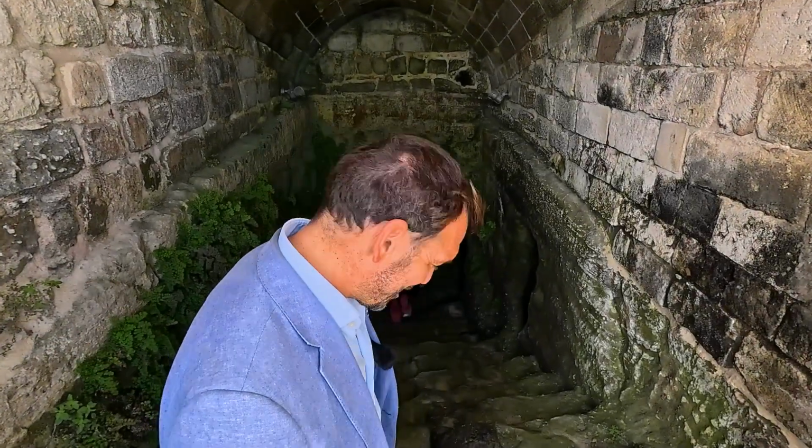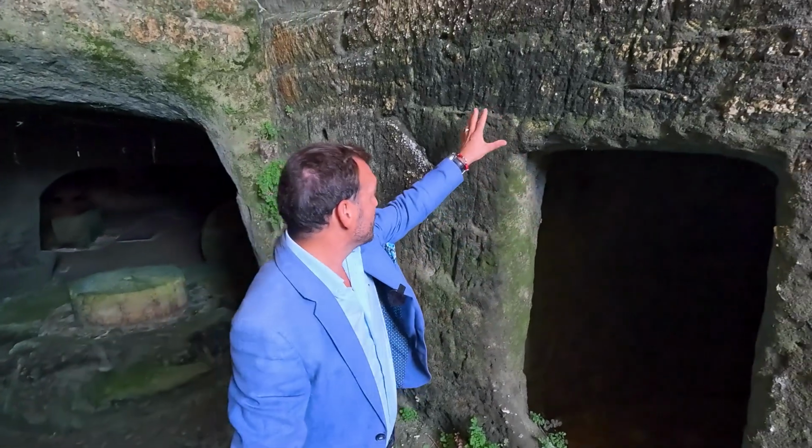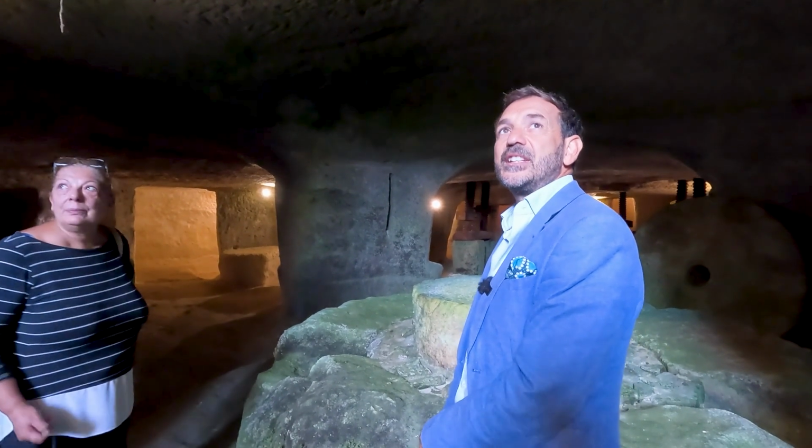Mind the steps. So we come across these cells as we're going down the stairs. We'll explain what they are, but they're very close to the surface. But just like the crypt, it's totally dug in the rock. So we heard it from Grazia, who has explained extremely well what happened in these oil mills.